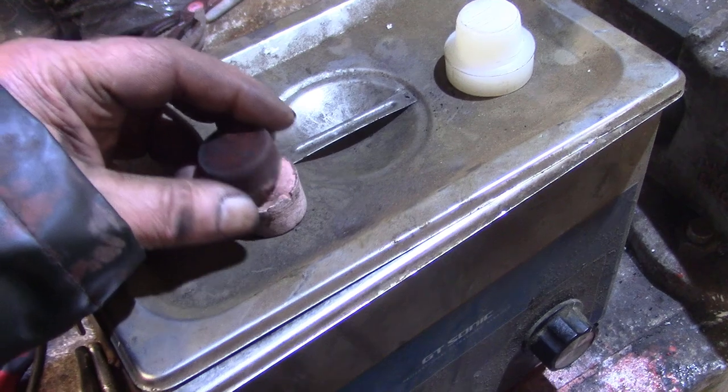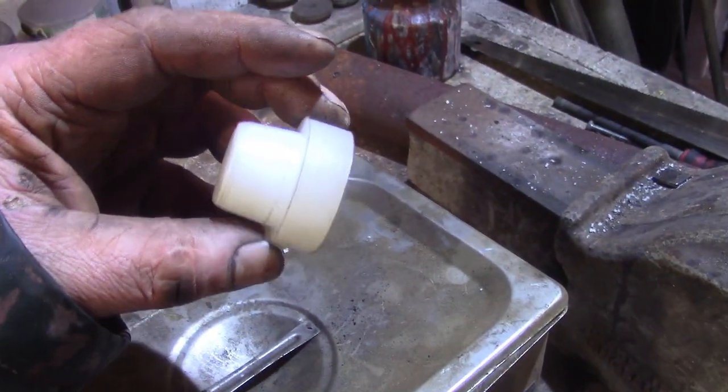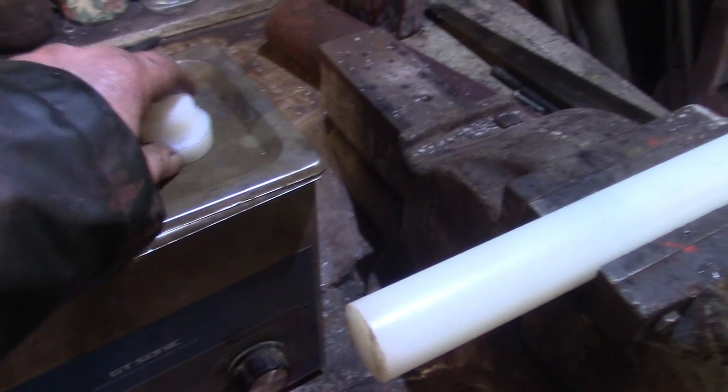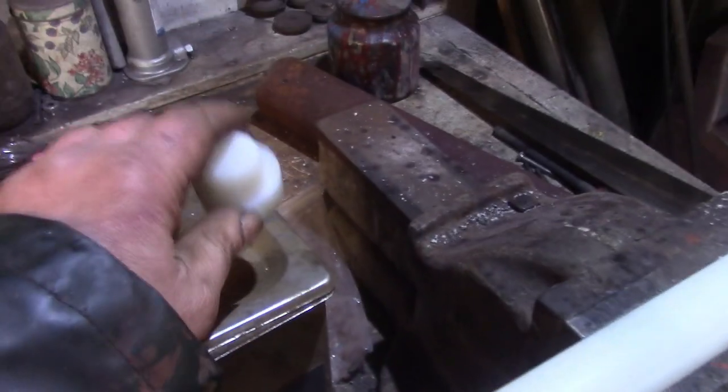But, that happened. It's pissing down the rain at the minute, so I just knocked a new one up out of nylon. Nylon 6, I believe. 6 or 66, I never remember which. One's good for chemicals, one's really strong. This is the slightly softer one that's good for chemicals.